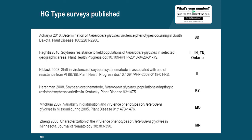So here are just 6 or 7 publications, and I put the states that are represented from these publications of people that have done HG type surveys. And what they're doing is they're surveying their fields, fields in their state for nematodes, and then they're testing them on these 7 sources of resistance. And so again, here are the citations from Ontario and South Dakota all the way south.